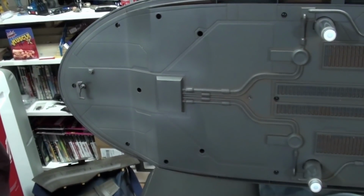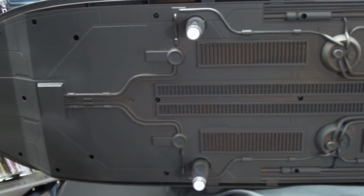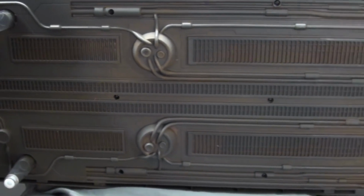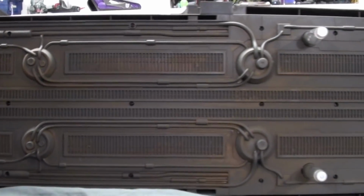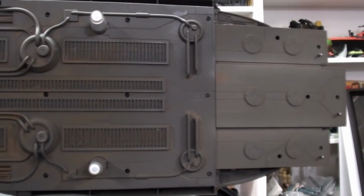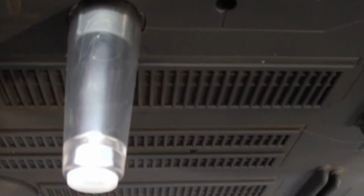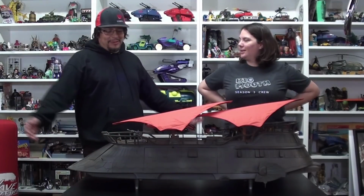So this is the bottom. They took the time to do some modeling to the bottom, which is pretty rad. I mean, they really took the time. They could have just left it plain and boring, but they didn't. That's pretty great. I mean, yeah, it's simple, but it's the bottom. I like these clear little standees with the rubber thingies, so that when you set it down, it looks like it's floating. All right, well, that's a sail barge.